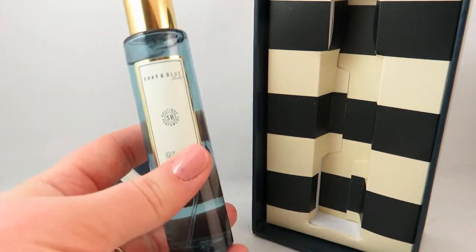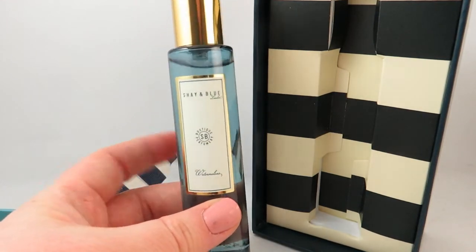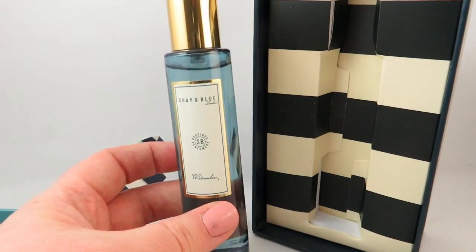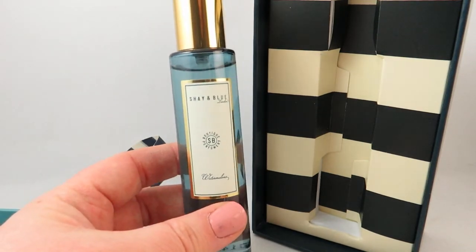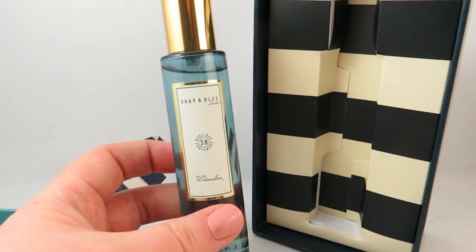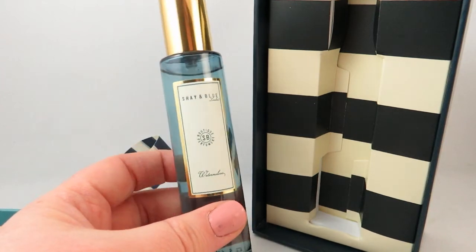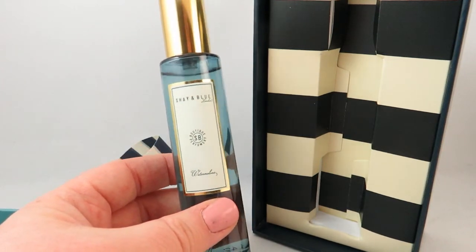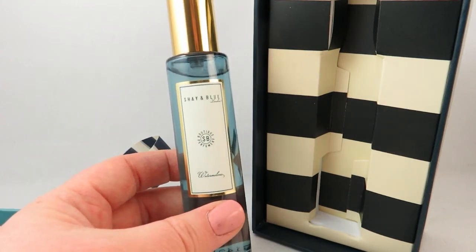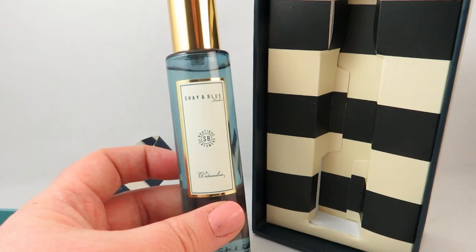Even though it's not as sweet as some of the other candy watermelon scents that are out there, I still think you get a natural sweetness from the watermelon in this, and it's actually a gorgeous scent. So if you like fresh watermelon scents, I would definitely recommend getting a sample of this. Is it a safe blind buy? If you like really sweet scents, I don't think it's the safest blind buy, only because it's not that kind of candy sweet watermelon in my point of view.